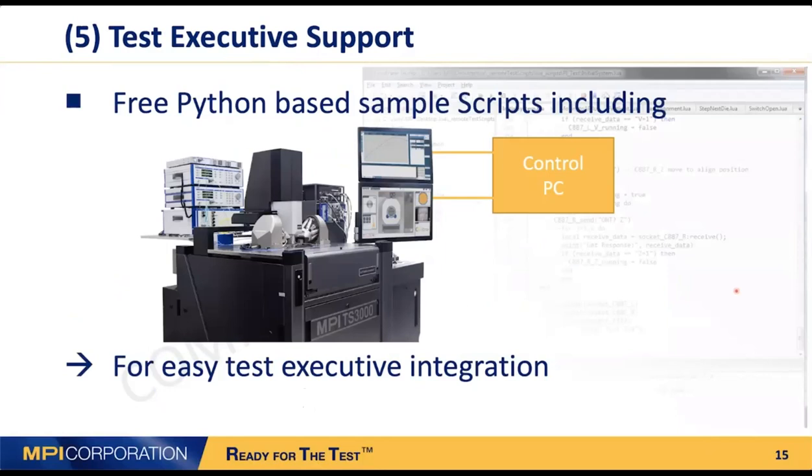Because all of these different components need to be integrated into a test executive, which is managing the whole test procedure, we are providing free Python-based sample scripts. These sample scripts include everything that is required to do an automated test flow. For the probe station, we're providing commands which take care of everything that needs to be done after the wafer is placed on the chuck.